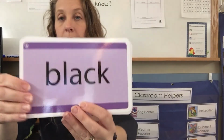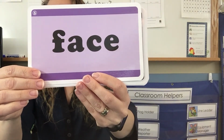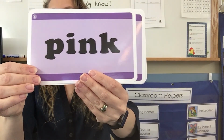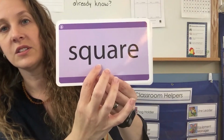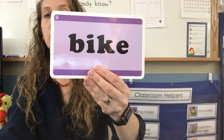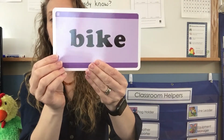Let's review some sight words, okay? Since we've been working on our sight word journals. Here we go. Black, circle, face, fun, pink, run, square, good, square, toys, bike. So with the E at the end, it makes the I say its name, bike, okay?